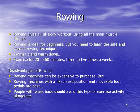Disadvantages of rowing. Rowing machines can be expensive to purchase. You could of course share the costs with a workout buddy. It can become boring after a short time, so alternate this with other forms of exercise. Rowing machines with a fixed seat position and movable foot pedals are best. Ones with a movable seat place strain on the back. Check at a specialist store about the best rowing machine for you. People with weak backs should avoid this type of exercise altogether. If you're unsure, always check it out with your doctor first.